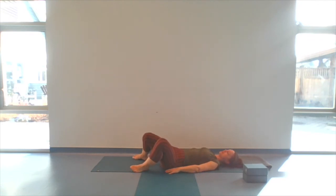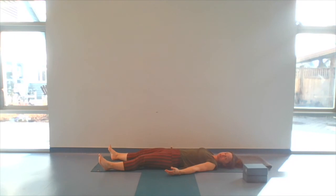If you are ready for final relaxation, make yourself as comfortable as possible. You might want a pillow under the knees or under your head. You might want a blanket over your body. Continuing to make any adjustments for your comfort.